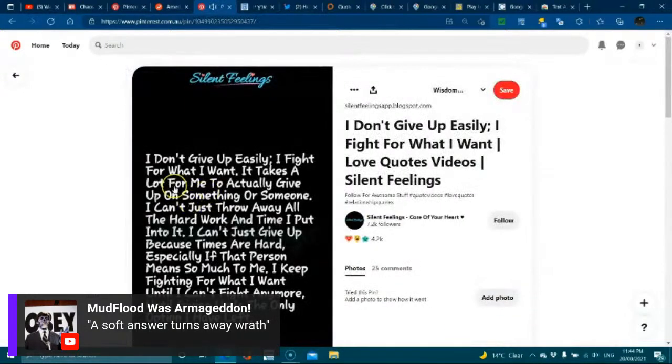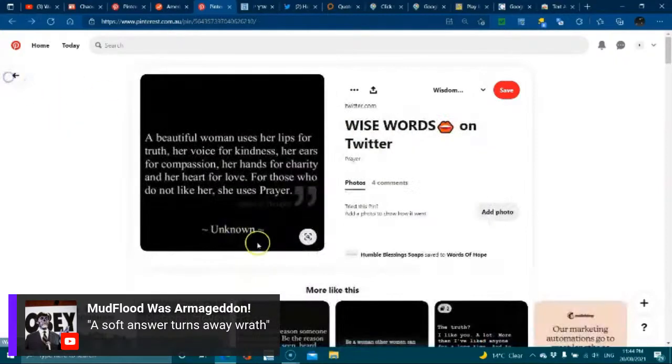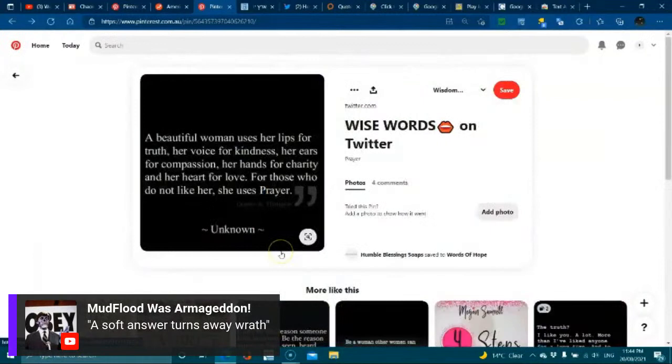I don't give up easily. I fight for what I want. It takes a lot for me to actually give up on someone or something. I can't just throw away all the hard work and the time I put in. I can't just give up because times are hard, especially if the person means so much to me. I keep fighting for what I want until I can't fight anymore, until giving up is the only option I have left. Yeah, I wouldn't give up anyway.